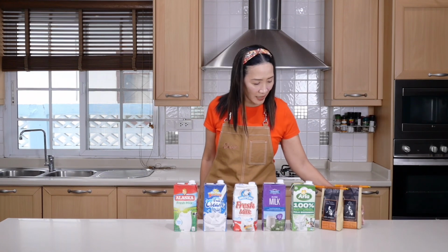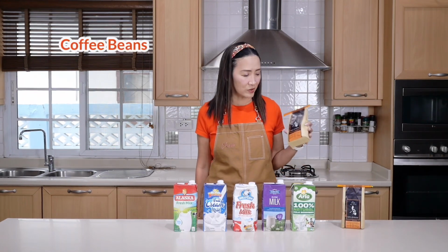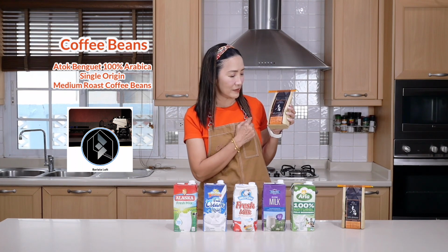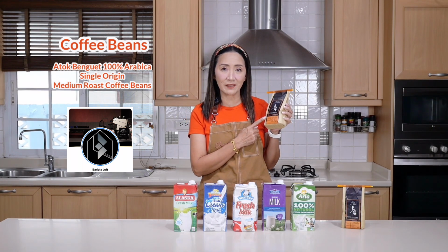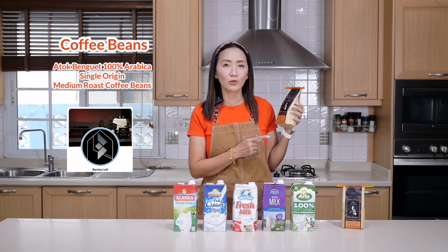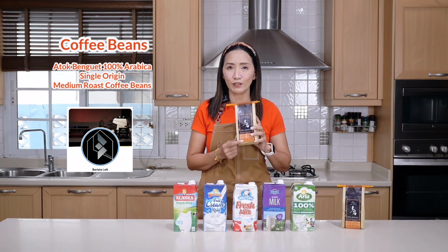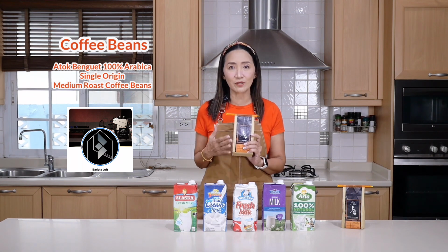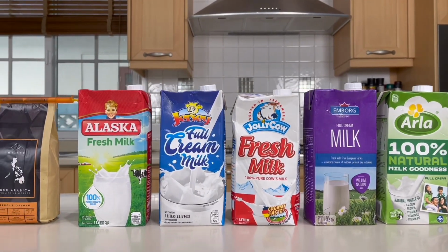For the coffee today, I am going to use these beans, which is also local beans from the Philippines. It is Atok Benguet. It is 100% Arabica, single origin, medium roast coffee beans, courtesy of Barista Loft. Once again, thank you for letting me have these, and I really like the taste of this coffee. Let's take a look at these 5 brands here.